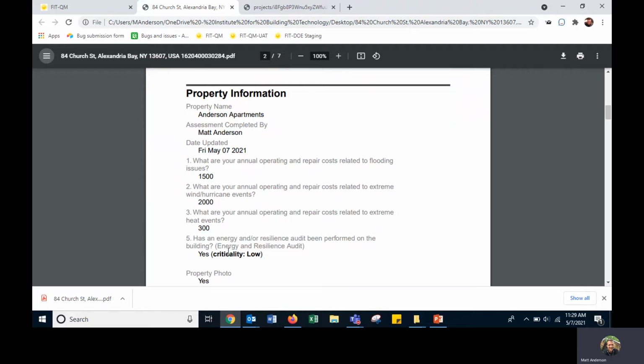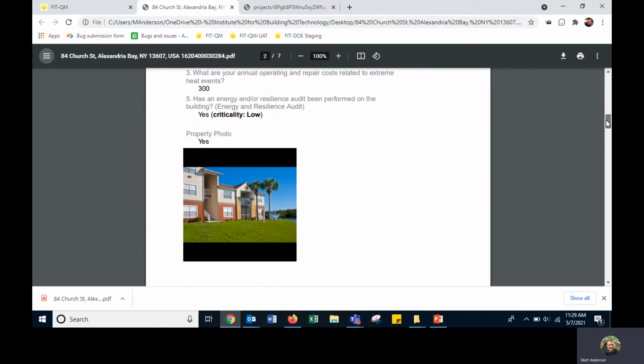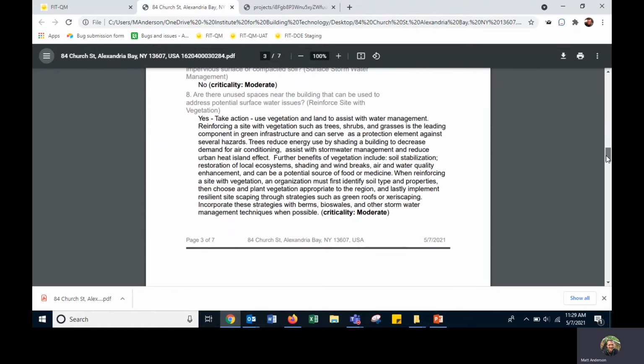It does give a criticality listing for each one of these, which we'll see more about in the Hazard Strategies Guide. Let's just peek through the photo that we uploaded in the last video. Any photo that you do upload and drag and drop will be associated with each question. And for example, this report has 7 pages. As I noted, every answer that you chose will be displayed here, whether it was a take action or a non-take action kind of thing.